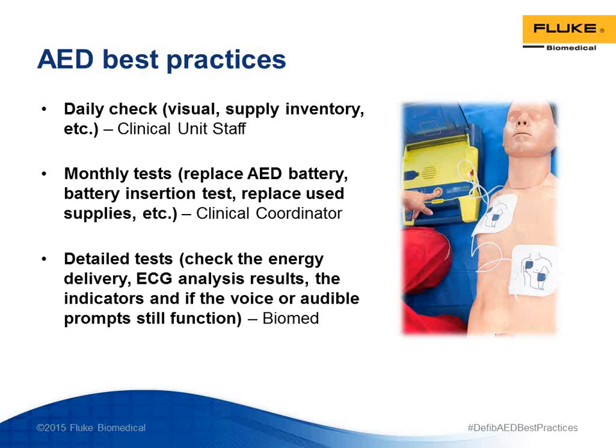A daily check really just includes a visual check, looking at the device, making sure there are no cracks, it doesn't look broken, it looks like it's in good health and in good shape. And then, of course, a supply inventory. Does it have the correct pads in place? Are there extra batteries? Making sure that AED has everything it possibly needs to be used when needed. And this can be done by anyone from a clinical staff unit to a biomed.